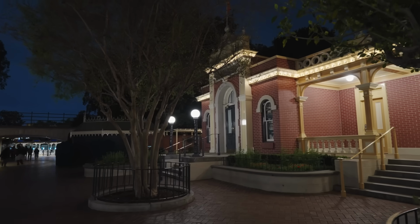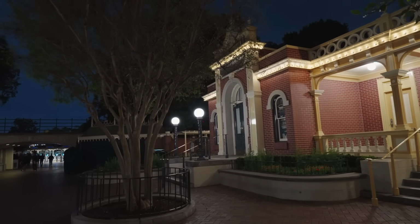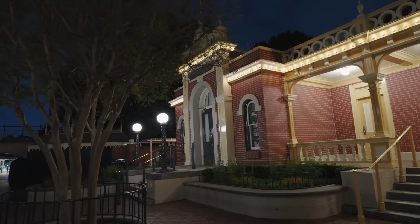But in many ways, this forgotten Disneyland building didn't just keep guests safe. It helped people figure out what Disneyland really was. It wasn't a carnival full of rides. It was a small city that had its own attractions that brought you to that city.